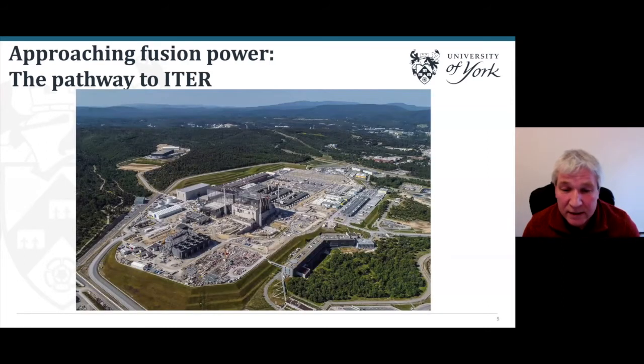And so this guides where we're aiming for with ITER. This is the ITER site. As I say, it's really cracking on now. This is where the Tokamak will sit. To get a sense of scale, if you look down here, you can just see some little cars, lorries. So it's a huge site.